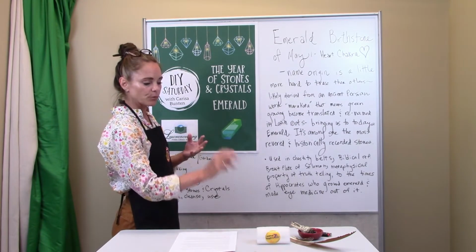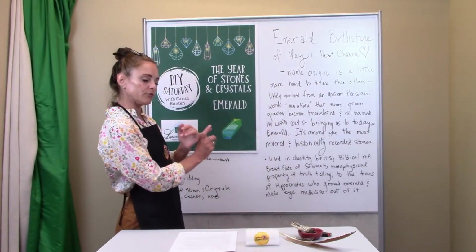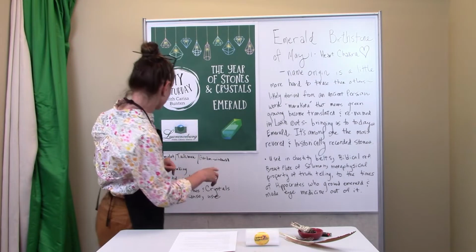And then the third would be the tumbled and polished, like you have. And then the fourth would be the cut and faceted for jewelry.